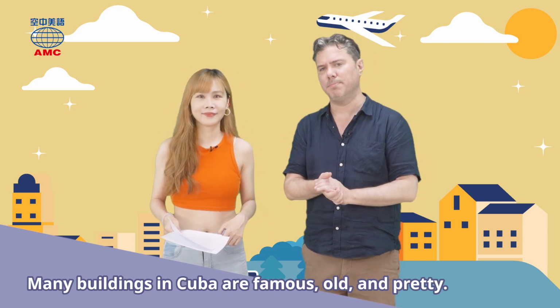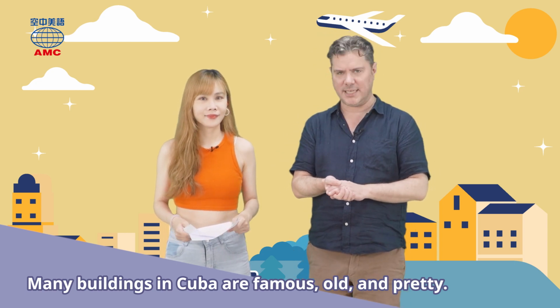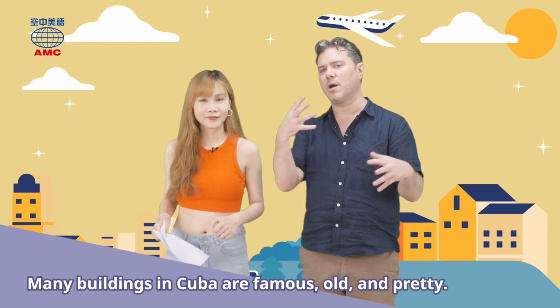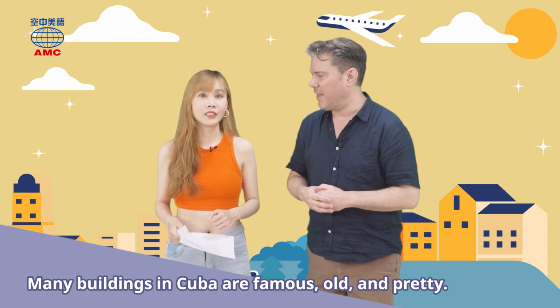Here we are on the buildings. Many buildings in Cuba are famous, old, and pretty. Oh, not all of them are famous or old or pretty, but many of them are a combination of being famous, old, and pretty. Yeah.